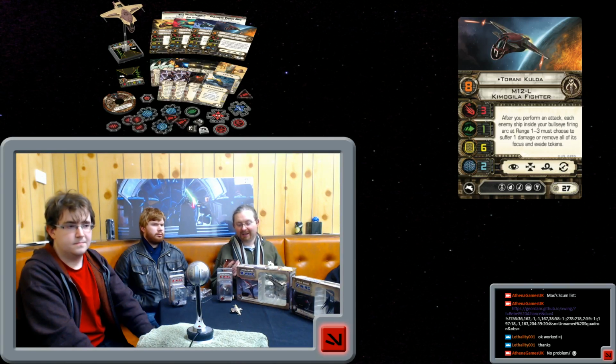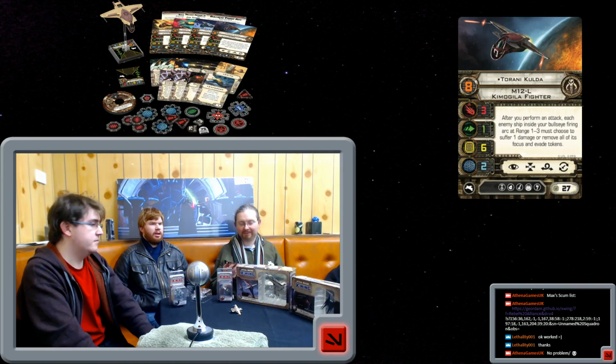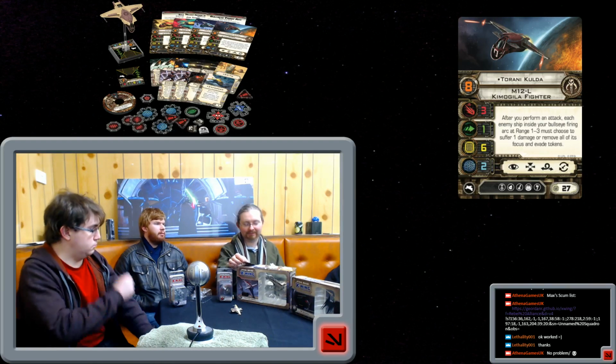So it's worth noting that that's all ships. All enemy ships inside your bullseye firing arc. Yep. If you can manage to laser line precision that down across multiple ships, that's a very powerful thing. Yeah, imagine especially if one of them is a Mega Leader. I buy that evade token.